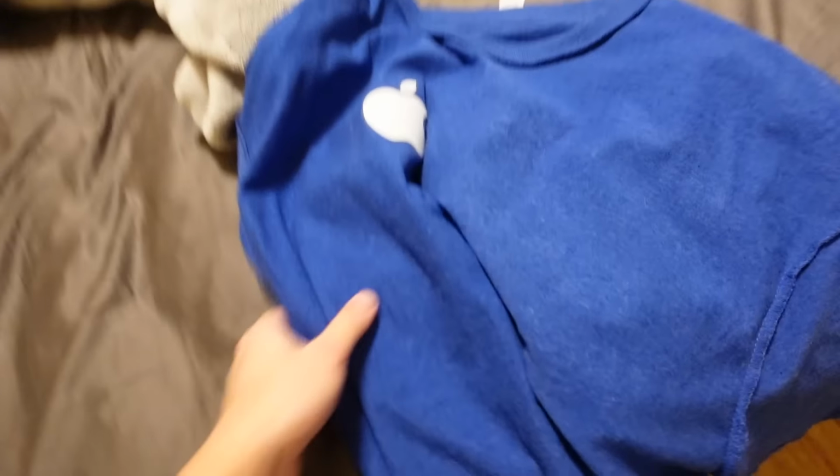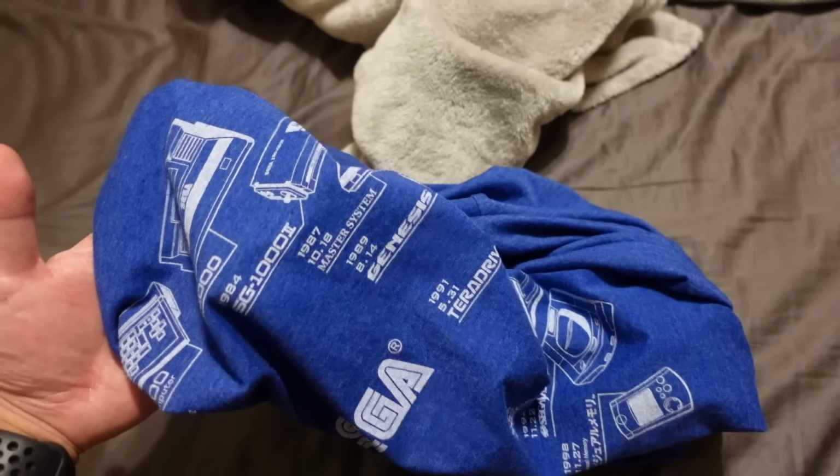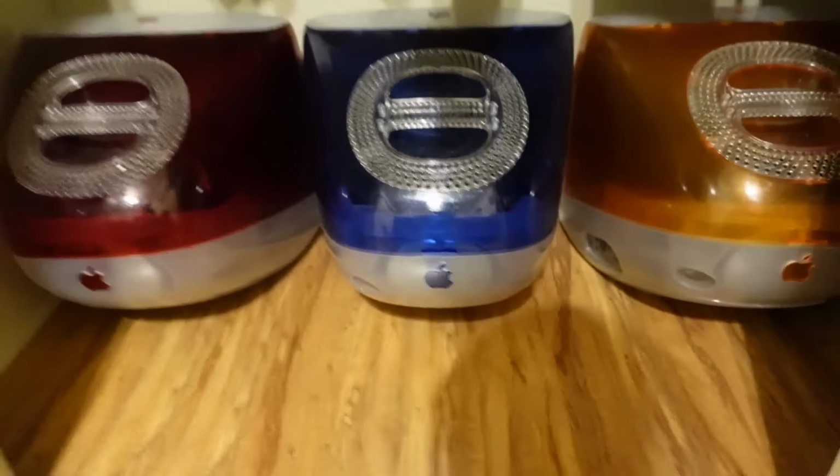Oh look, this Apple employee shirt that I made by putting an Apple sticker on the back of a Sega t-shirt. Yeah, I got this shirt at E3. Yeah, shows the history of Sega. I'm counting this. And, oh boy.